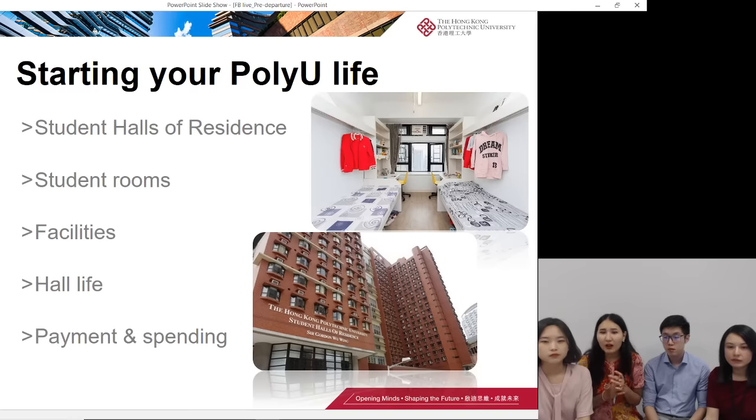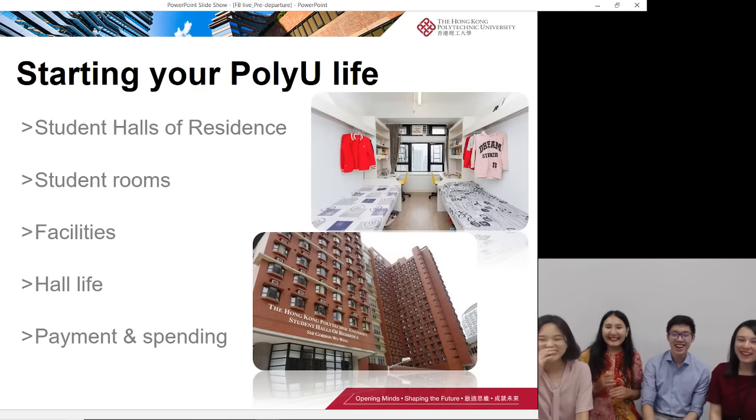And the cost of the hall: you have to pay around 6,500 Hong Kong dollars per semester. There is also some additional spending on your aircon, because it charges you, and also the laundry and the dryer. But it's not very expensive. It's okay, it's bearable. I think some of you were mentioning that when you first entered the room, you didn't know how to turn on the aircon. Can you explain that a little bit?